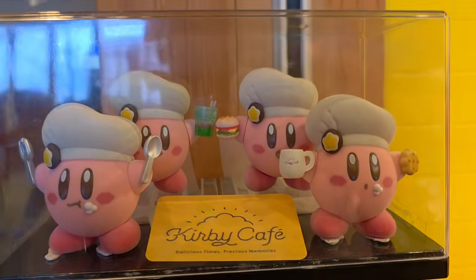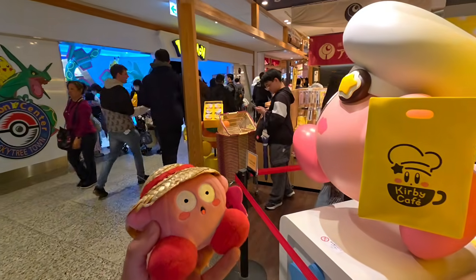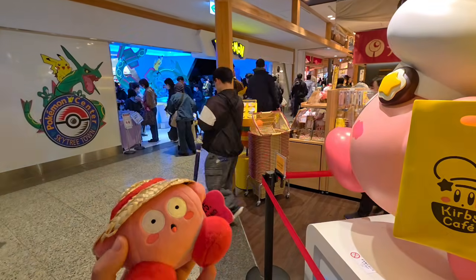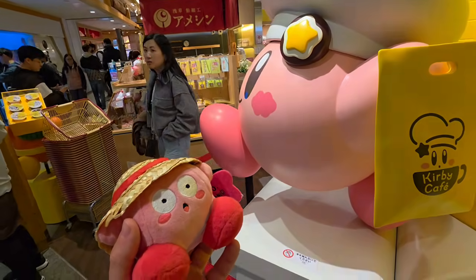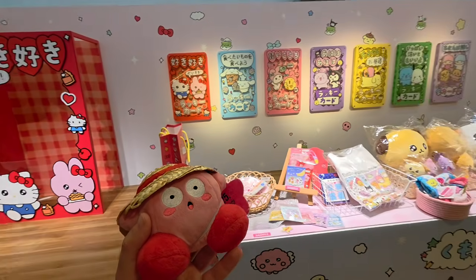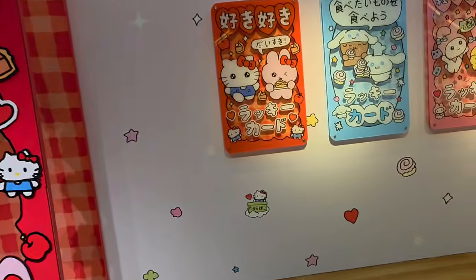The one I have, I think, is the cookie, which is really, really cute. So as you can see, literally across, I was going to say across the road, across from the Pokemon Center. Just next to the Kirby Cafe, they always have some type of new pop-up store here. Last time it was Pingu, which I was a big fan of.